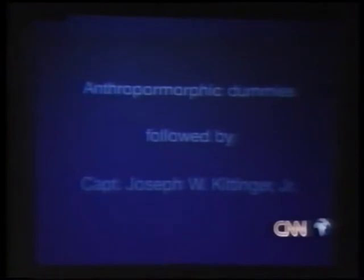Here's what you've all been waiting for, the anthropomorphic dummies and Joseph W. Kittinger, Jr. That's a typical test dummy used by the Air Force during the 1950s. There's one of the project officers with that particular dummy, known as a Sierra Sam, manufactured by Sierra Engineering Corporation. One of the technical reports listed in the bibliography of the report. This is actually a manned subject, but that's what the dummies were used for, to test ejection. So that's not a dummy? That's a man.